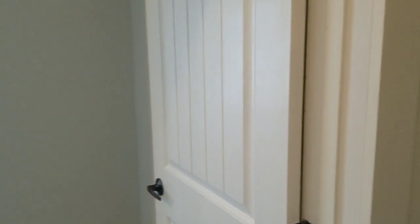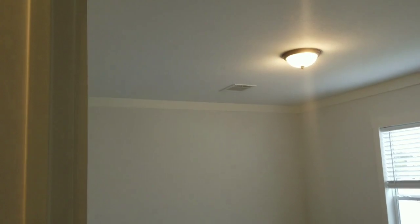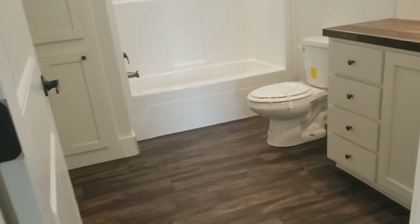The home has 3 bedrooms and 2 full bathrooms. Here in the hallway is a study center, a little desk area, again with the shelving. And these are really nice size bedrooms, really big. Again, I really like the larger baseboards and the overhead vents. The ceiling height is nice too. It's an 8.5 foot tall ceiling. Full tape and texture finish through the entire home.